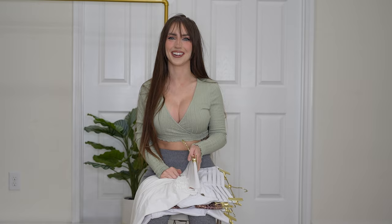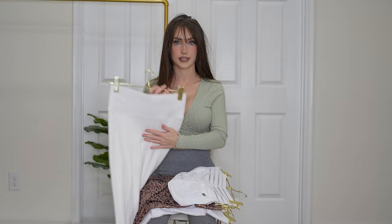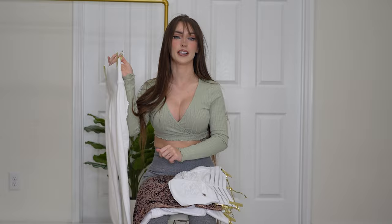I really like them. And I've already worn these to the Jujutsu Kaisen movie premiere the other night, and they were super comfy and they looked really great. But yeah, the first set is the Nudey Booty in Ivory.